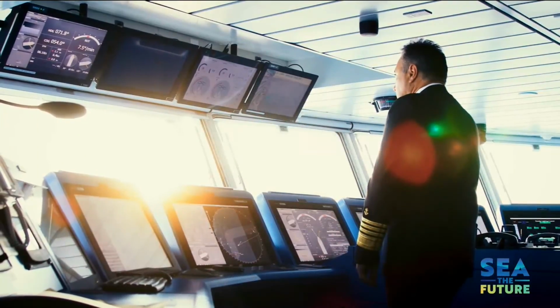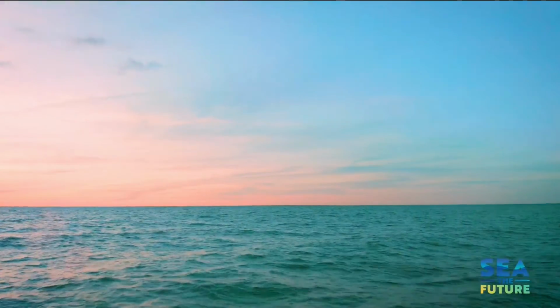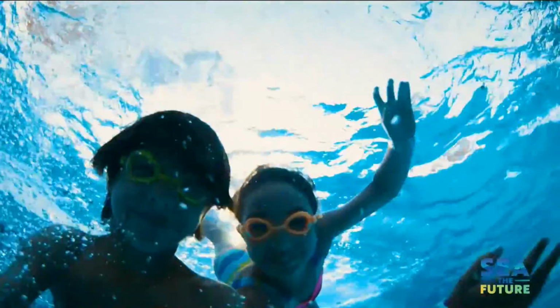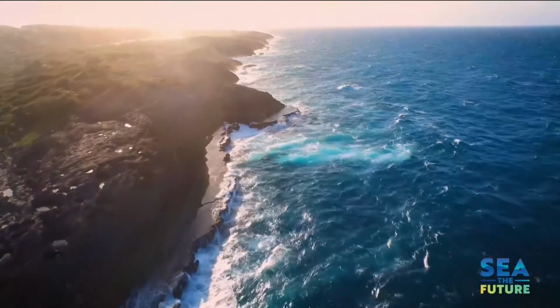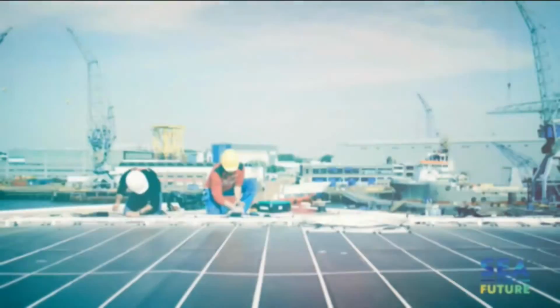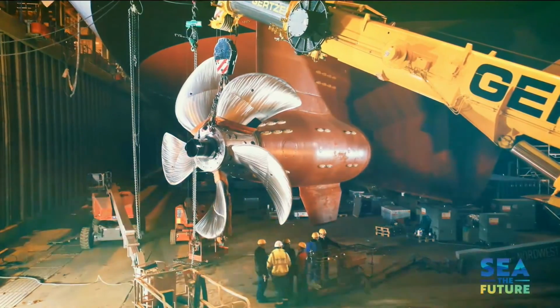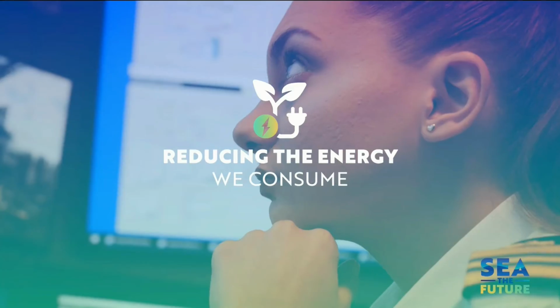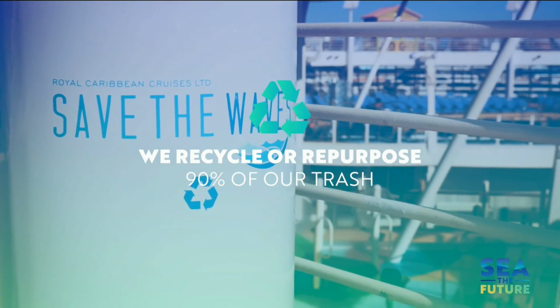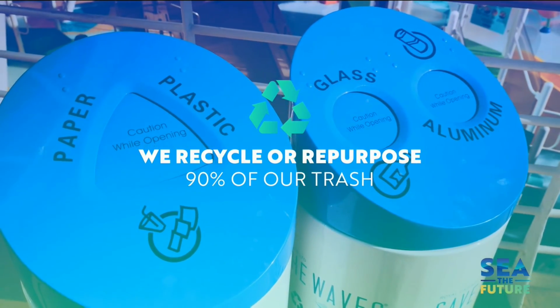As sailors, the oceans call to us. We admire them. We share them with the world. That's why protecting them is what we've been doing for decades. By building more sustainable ships, reducing the energy we consume, treating the water we use, and eliminating waste from landfills.